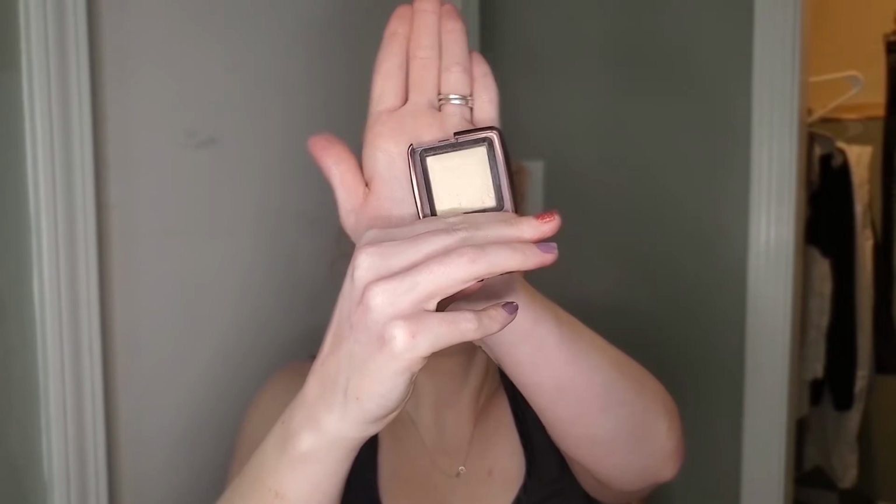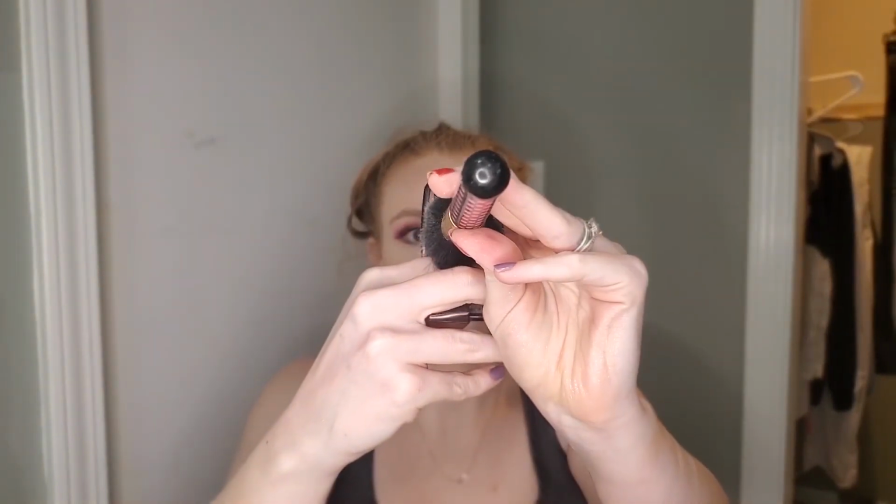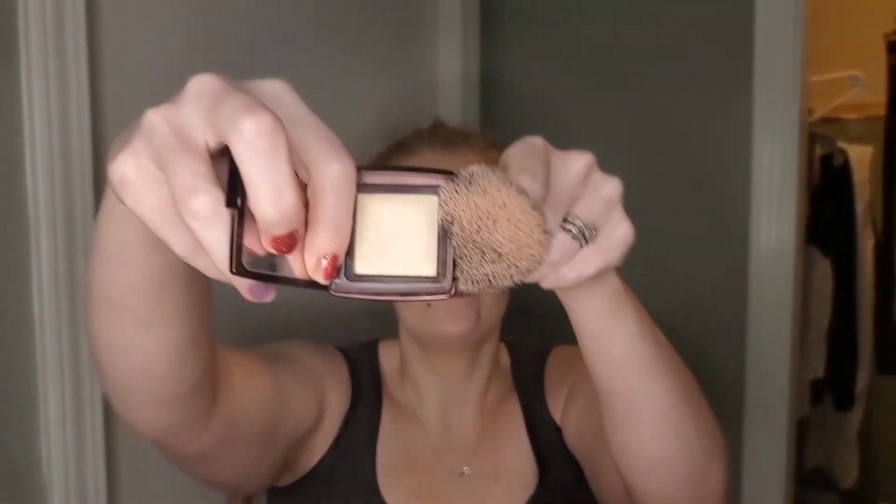Do you see the problem? If you haven't figured it out yet, here's my favorite powder brush. Now do you see the problem? I can't fit it all the way in there. Not to mention the fact, this is my go-to brush.